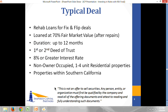Now, when that property is sold off, whichever mortgage or whichever loan or whichever deed of trust, they're all pretty synonymous terms, whichever one is in first position, that loan will get paid off first. Whichever one is in second position gets paid off next. So we specialize in second position notes, but we also do first as well. We'll talk a little bit more about the second a little bit later on.